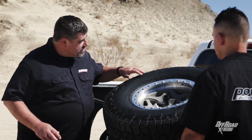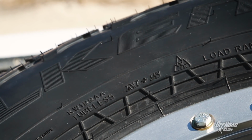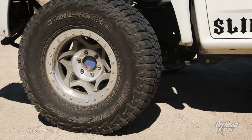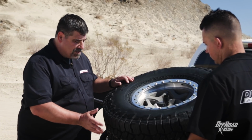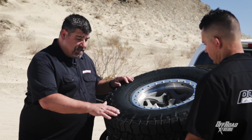And while we're talking about the sidewall here, I also see that it's got this little guy right here. A little mountain snowflake. Yeah, it's not just mud and snow rated, it's rated for extreme snow conditions by the Rubber Manufacturers Association. Now, for snow traction, I see that it's got a lot of siping in the face of the tire, but it's also got these kind of step-down blocks on the sidewalls, plus these as well.